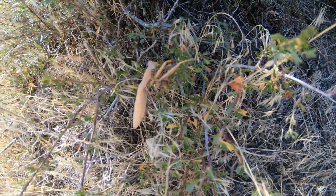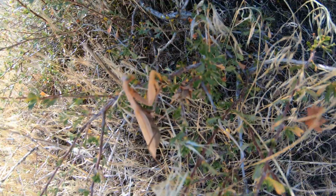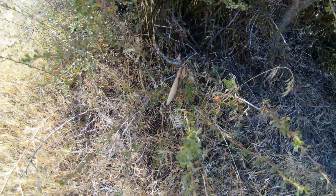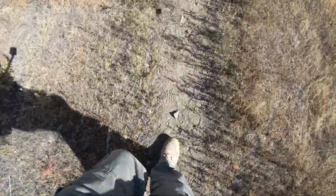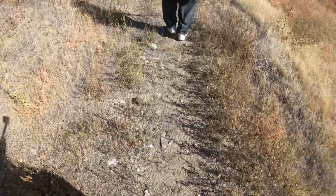Praying mantis down there. It's right down there. I don't know if you can see, I might be too close to him. I don't know. He goes away. Okay, leave him alone. And as usual, I'm picking them up, putting them down, picking them up, putting them down here as we go along.